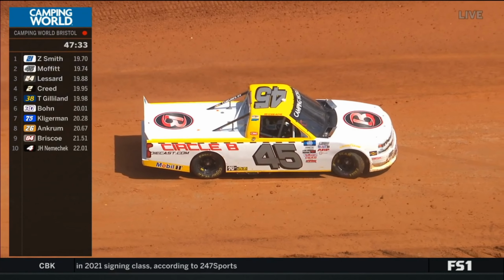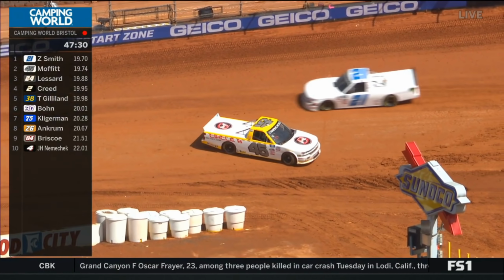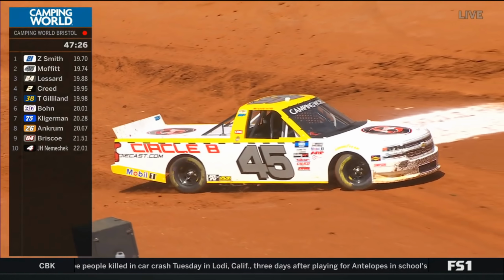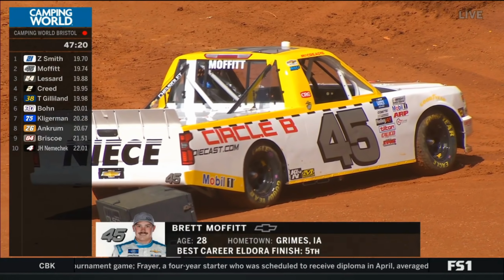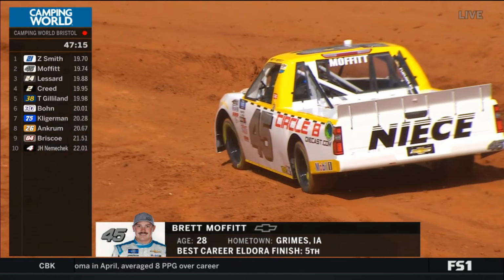You hear a lot about moisture as you see the 45 of Brett Moffitt has gone around. Doesn't look like any contact on that 45 truck. But you hear a lot about moisture, and when you hear moisture, that means grip. Yes. And they want grip. And that's a short explanation as to why the track changes, like I was talking earlier.